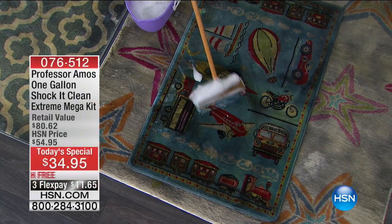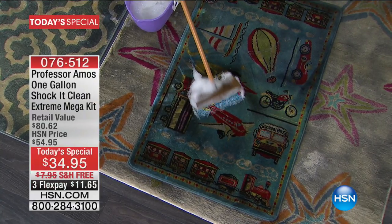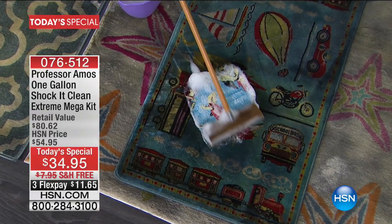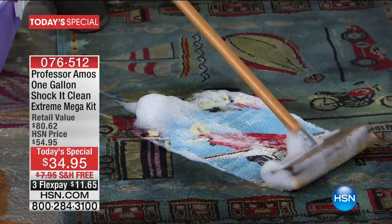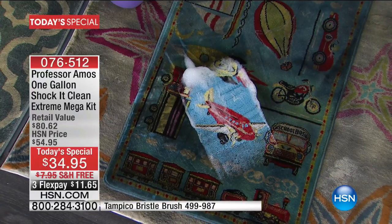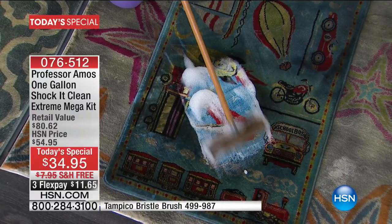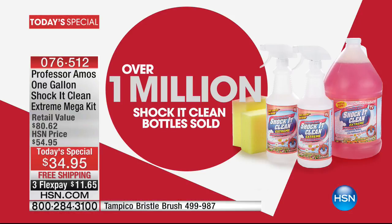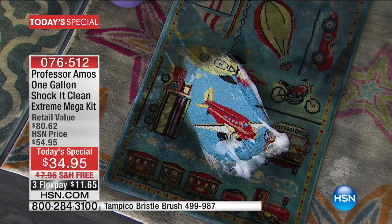Well, here is the wow. Oh my goodness, it really works this incredibly well. It is our Shock It Clean. It is our number one top-selling multi-purpose cleaner here at the network, here at HSN. We have sold over 1 million of our Shock It Clean. If you own it, we want to hear from you. 1-866-376-8255 for you to share your testimonial.